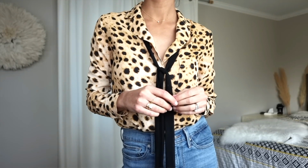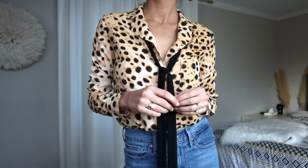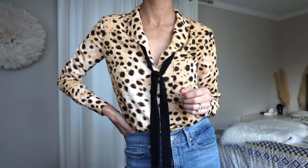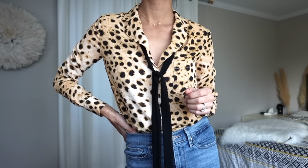So I actually saw this at my local consignment boutique on their stories, and I've been wanting to add something with print to my closet. Simple, clean silhouette, easy button down, pajama collar. Really excited to start adding this into the rotation.